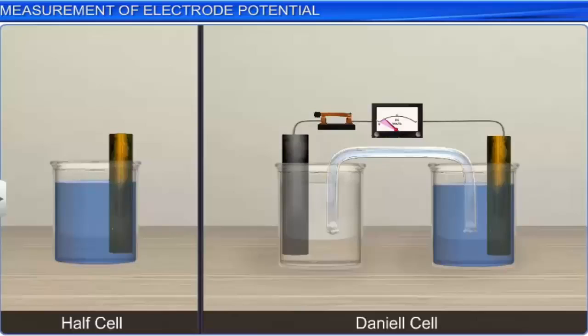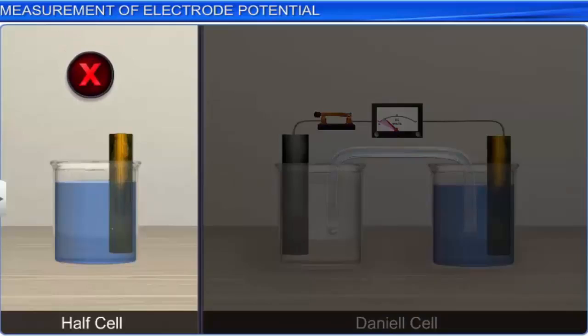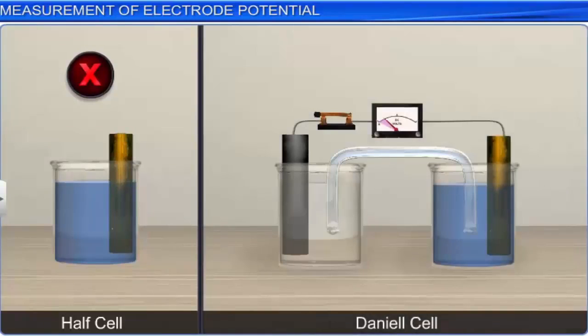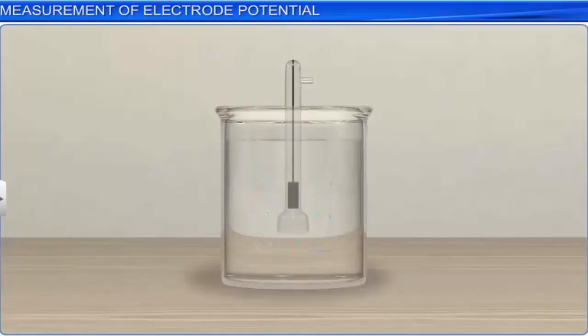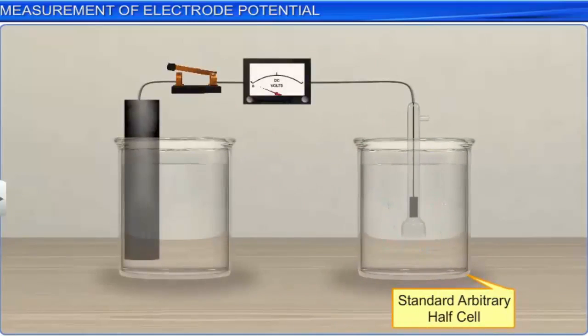You have learned in the previous module that the potential of an individual half cell cannot be measured. You can only measure the difference between two half cell potentials, which gives the EMF of the cell. If the potential of a half cell is arbitrarily chosen as the standard, then the potential of the other half cell with respect to the arbitrary standard can be determined. Arbitrarily, the standard hydrogen electrode is chosen as the standard reference electrode.